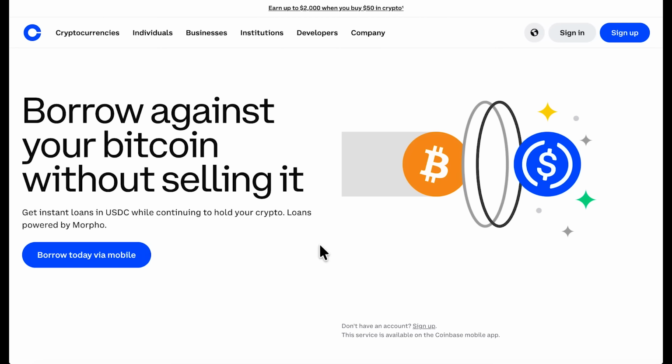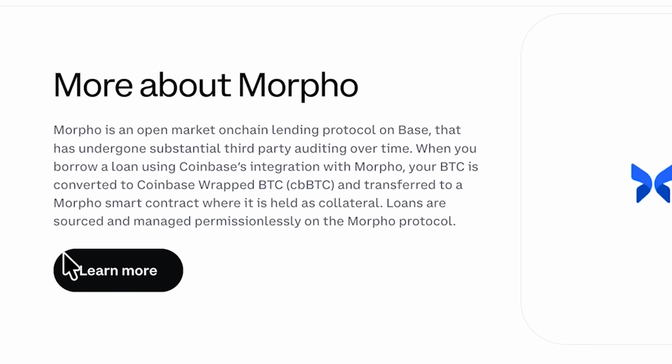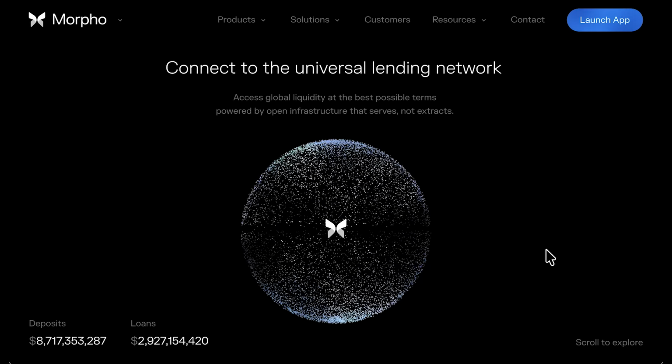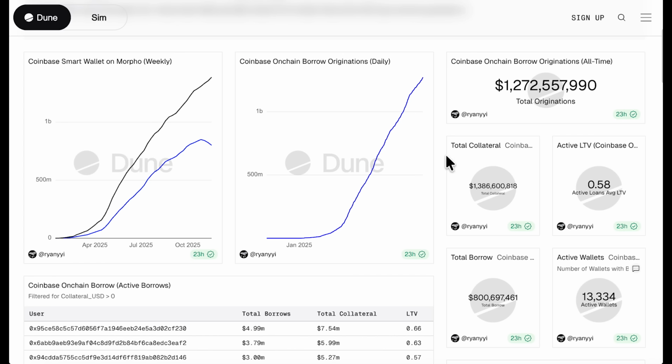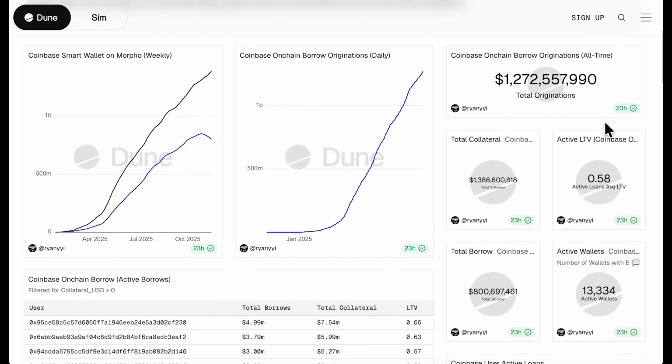So what makes Coinbase Borrow special? Well, the loans are powered by Morpho and they implement a DeFi Mullet strategy: centralized exchange front end, DeFi back end. This gives Coinbase users direct access to on-chain finance. Like I said, this was a very successful product right out of the gate. So far, they have cumulatively originated $1.2 billion in loans. This is growing quickly as adoption grows.